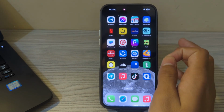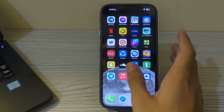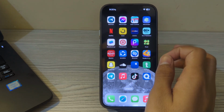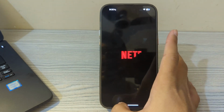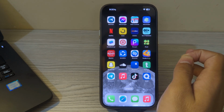So guys, today in this video I will tell you how to fix Netflix app not working on iPhone after iOS 17 update. So guys, many of you are complaining that after updating to the latest version of iOS 17, you are facing an issue with the Netflix app, that your Netflix app is not working properly and you don't know how to fix this issue. But guys, don't worry, I have got your back. In this video I will tell you how to fix Netflix app not working on your iPhone.